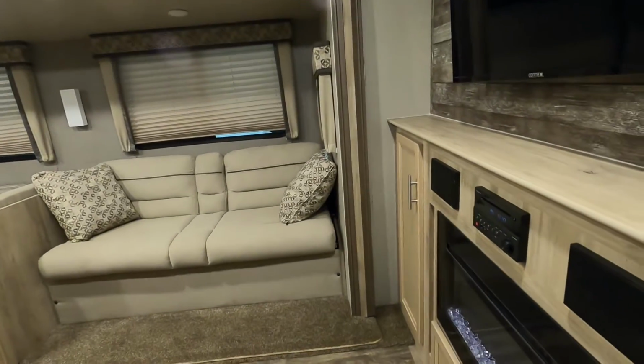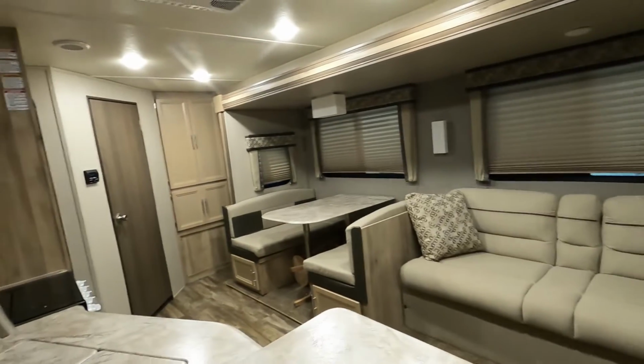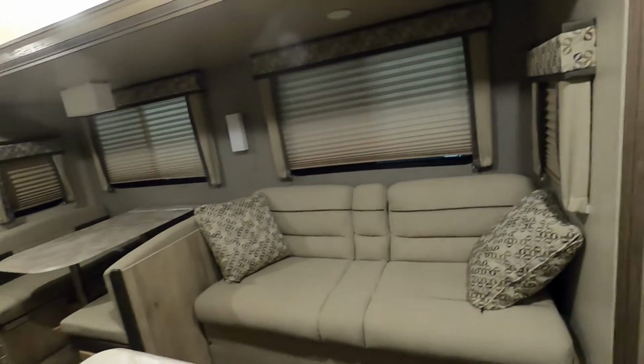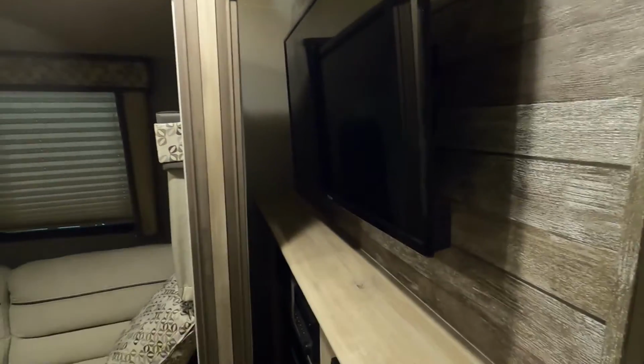Let's bring in our slide. Again, you'll hear the little noise. Make sure your TV's back in its travel position. We're in. Shut off our lights and exit the unit.